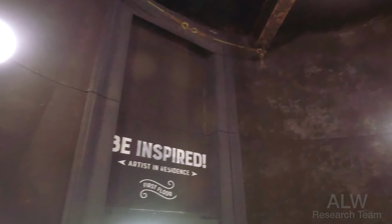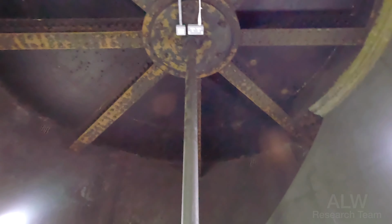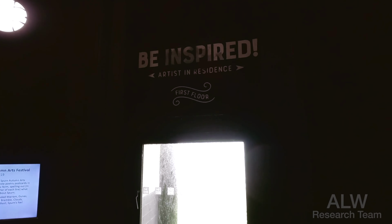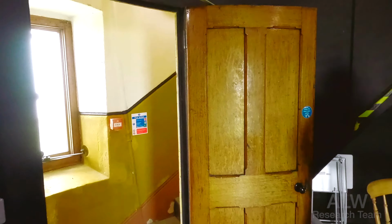Right there, as we look up, this is all painted black inside. So I've been checking out this room, viewers. That's the window where they used to shine the big light out of, fixed light onto the estuary. Be inspired, artist in residence. So we're going to go up to the next set of stairs, past this hardwood door. Up we go.